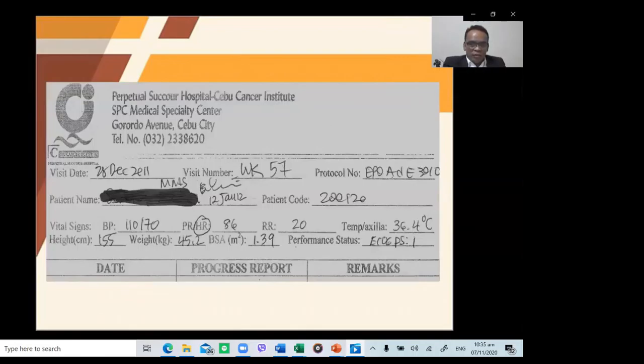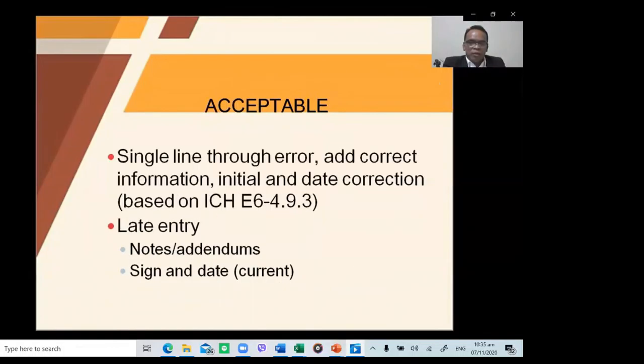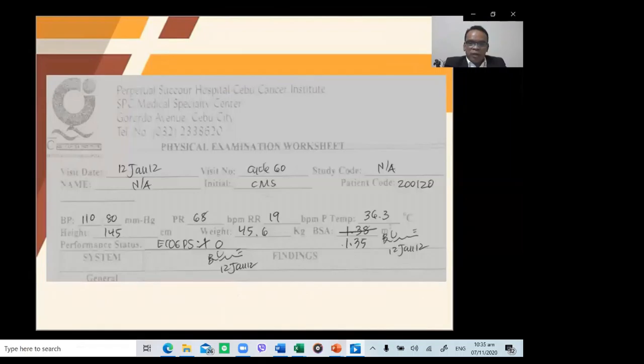Like this, the patient's name is being obscured. Then this is the correct type of making correction. So we must single line through the error, add the correct information, sign and date. Then for late entries, we may add notes or addendums, then sign the addendums with the current date. Like this, single strike through. The original data was not obscured.